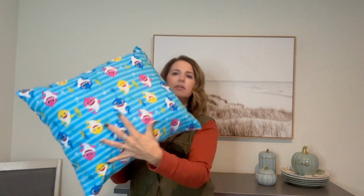So this is a really nice pillow. And another pillow that I got is going to be for my grandson, who loves the little shark bites or baby sharks, whatever they're called.